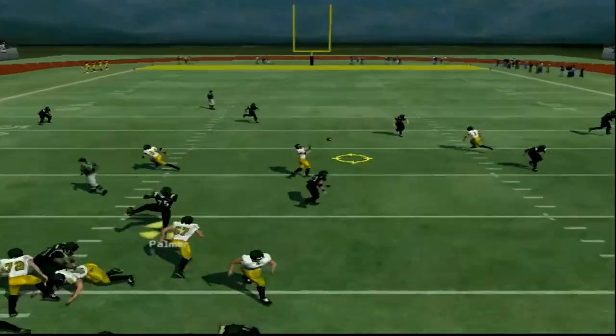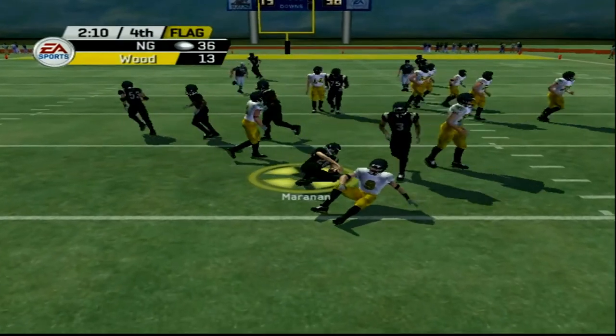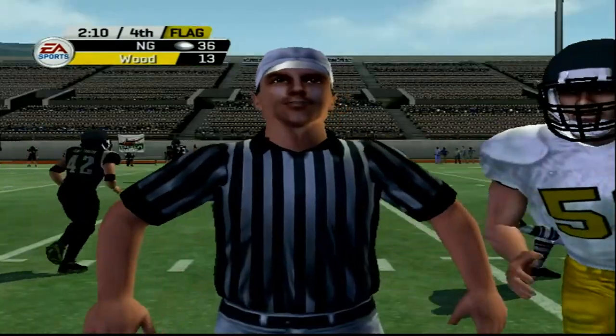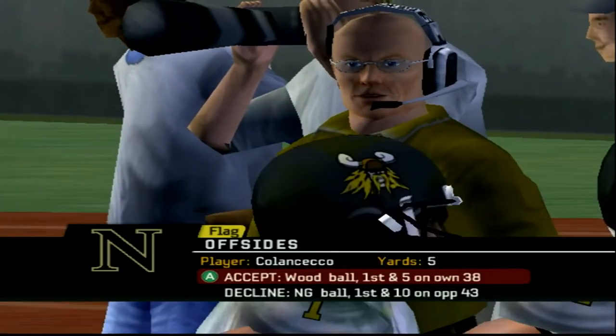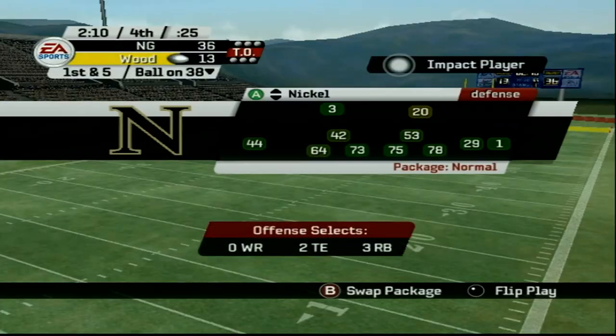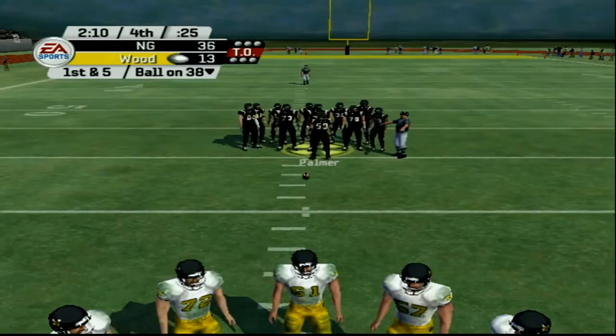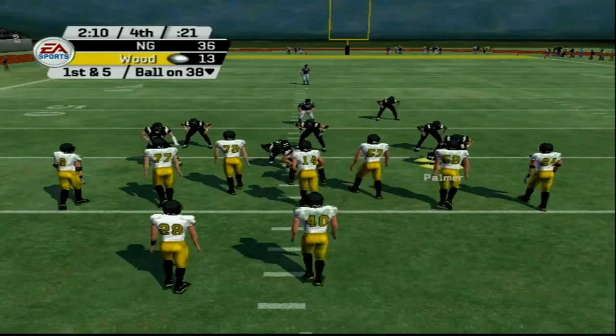Hanson drops back to pass. Number 20 with the interception. Looks like offsides. Here's the official call. Offsides on the defense. 5-yard penalty, still first down. They get the flag for jumping early. I thought he might have been drawn there, but the official didn't think so. First and 5. Ball on their own 38.